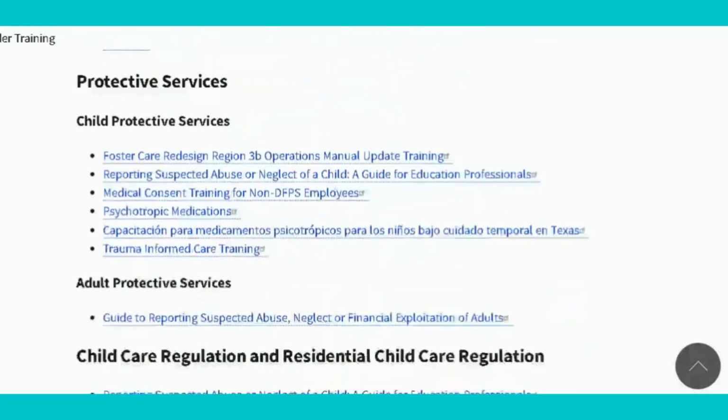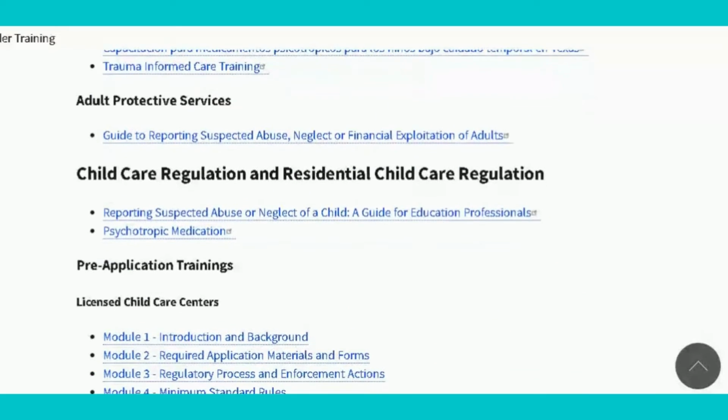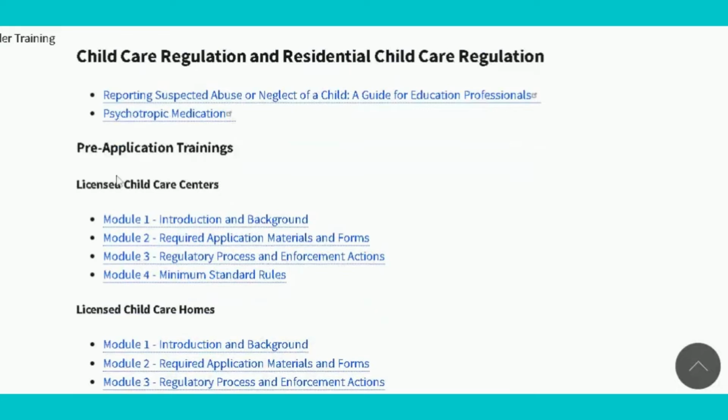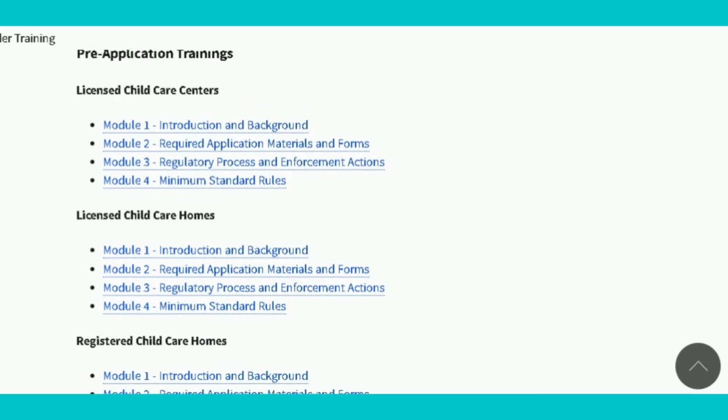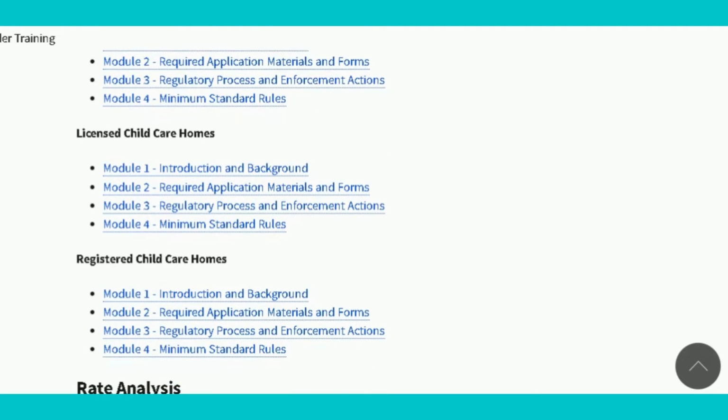Let's find out who we are. Child care regulations, and here they are. And these are the 4 modules in case you want to open a center-based child care center. And here are the 4 modules in case you want to open the licensed home child care center. And here are the modules if you want to open up a registered home.